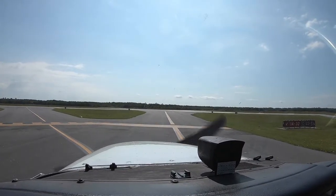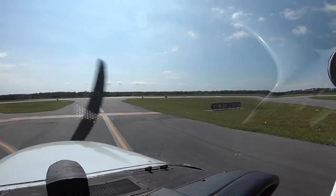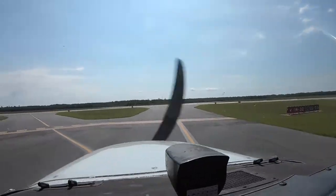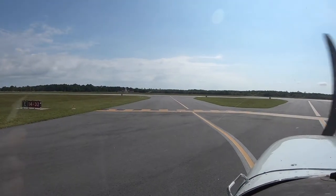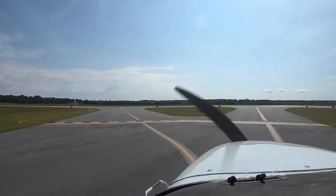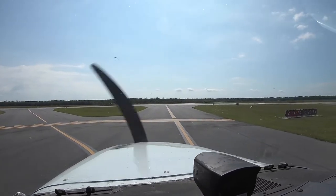So we're holding short of runway 32 here, and worth noting for folks that may be unfamiliar with this airport, we're lined up with taxiway Charlie, but we also have the option of departing from taxiway Echo, which is right here. Often Craig Tower, to expedite the flow, will tell you to make the left turn on Echo for departure, but if they don't say anything, you want all available runways, so you'll go straight ahead and use Charlie.